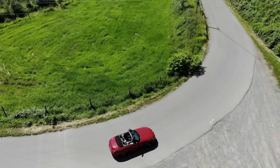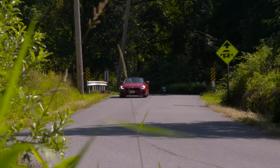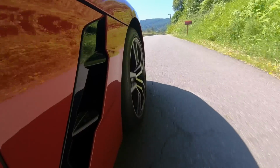The BMW, starting at $50,695 for this S30i model, is certainly more expensive than the Mazda, and it's easy to option it up past 58 grand if emotion overwhelms your bank account.